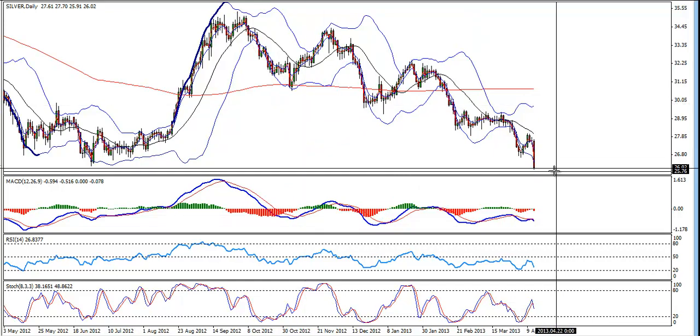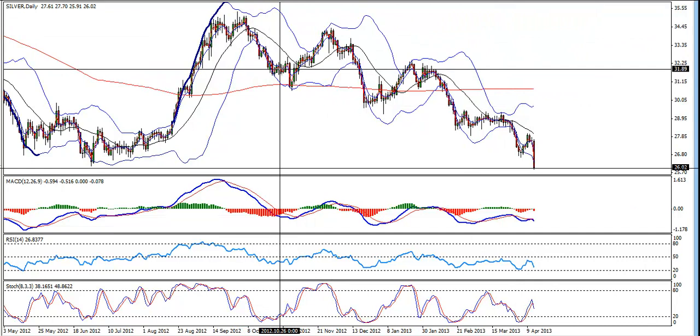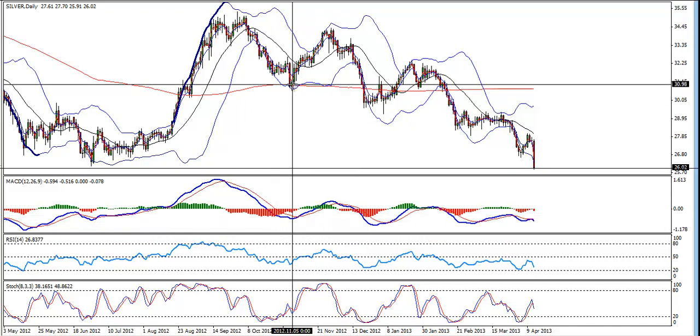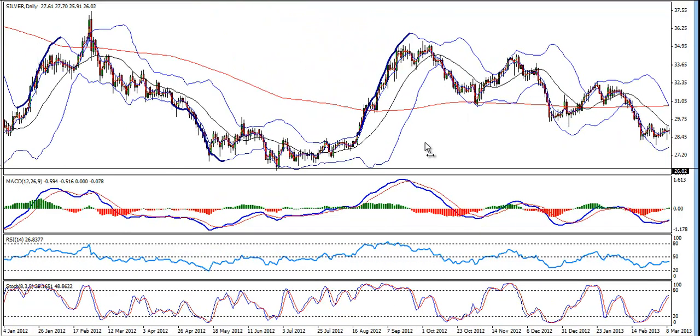Now, it reminds me a bit of this kind of move, you see? It was a down move, then a sideways move, then bam, a one-day crash. But the thing here is that it was under divergence and it bounced from the 200 moving average. Here, we are way below the 200 moving average. There is definitely more to go.